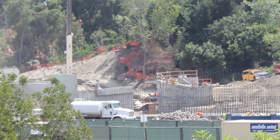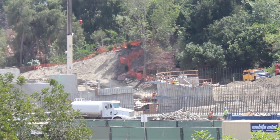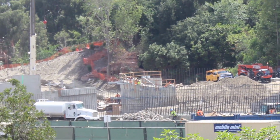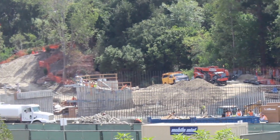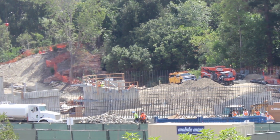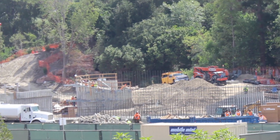Okay, so here we have what we think is the end of the island right there. You can see where the U-shape is right there. I'm assuming it's going to be some sort of either rock work or lookout point or something, but I don't know for sure. But they're putting up a lot more. I don't know if you can tell. I'm going to try to zoom in here a second.